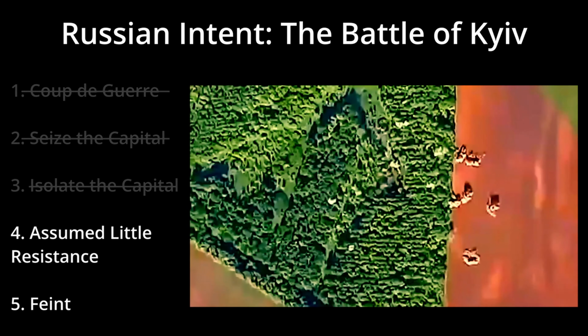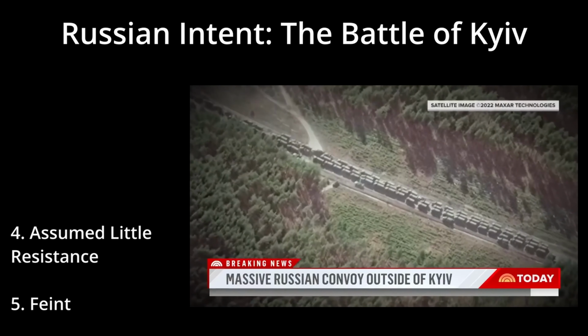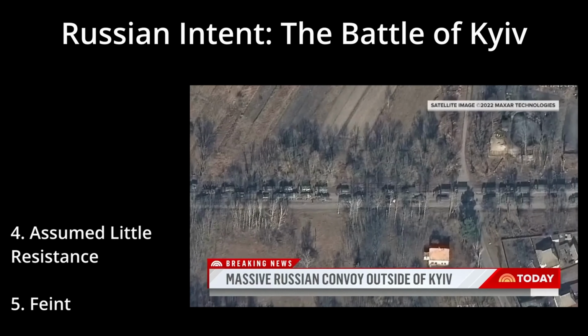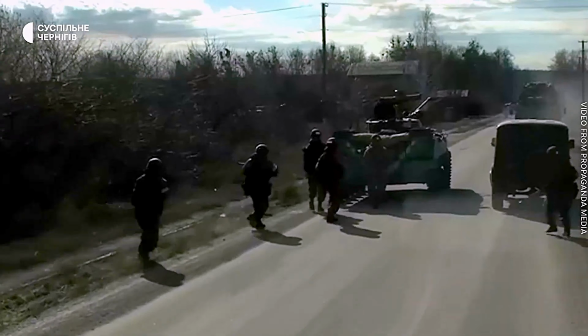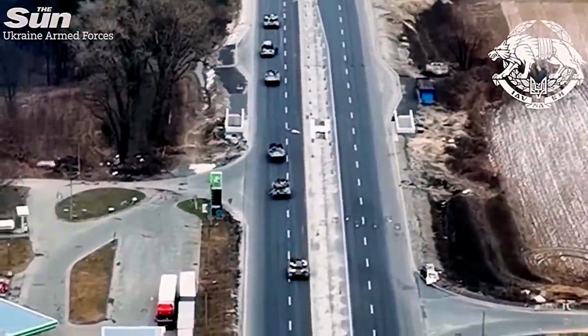This leaves 2 viable possible goals on the part of the Russians for the Battle of Kyiv. Either they assumed little resistance, or this was intended as a feint. To examine this question, we need to look at what is meant by an assumption within military staff planning, and what exactly is a feint.